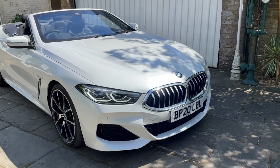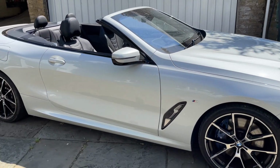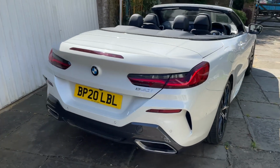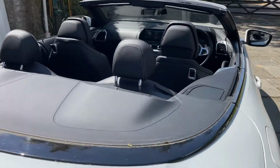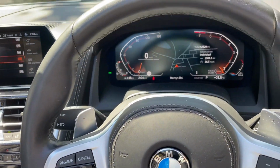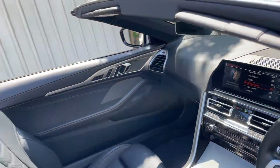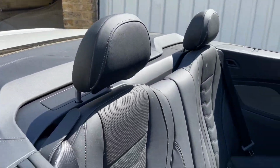Arrived on consignment today, we have a BMW 840i. This is a 2020 car with 12,000 miles on the clock from new. Full BMW service history. Absolutely immaculate vehicle, as you would expect for a car with only 12,000 miles. Has a very nice specification. Finished in metallic pearlescent white with black carbon effect leather perforated seats.